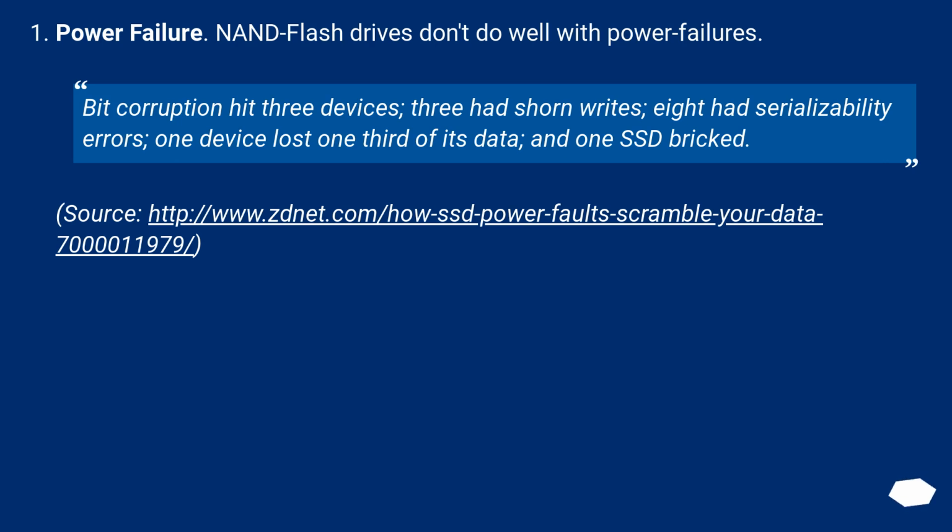Power failure. NAND flash drives don't do well with power failures. Bit corruption hit 3 devices, 3 had shorn writes, 8 had serializability errors, 1 device lost 1/3 of its data, and 1 SSD bricked. Source: this URL.